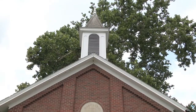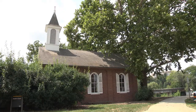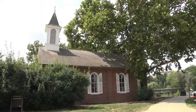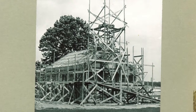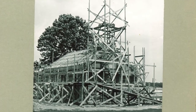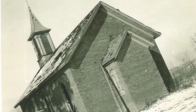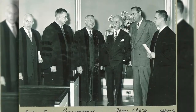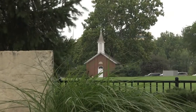And if you look at the chapel today, you will see no reference to a specific religion, but you will see a building that welcomes anyone. The plans for the chapel came from a pioneer church, which was constructed in a township in northern Johnson County back in the 1870s. By the 1930s, the church itself had fallen into some disrepair. However, it served as a model that Grant Wood made note of.